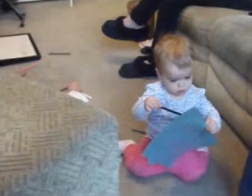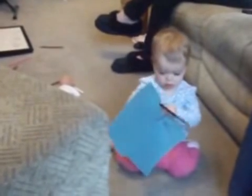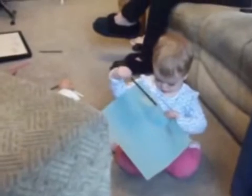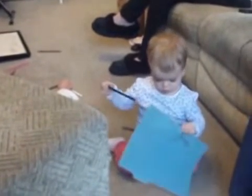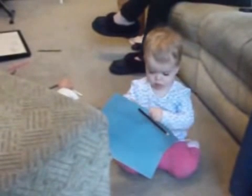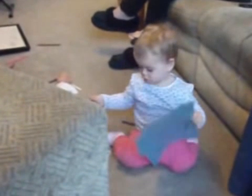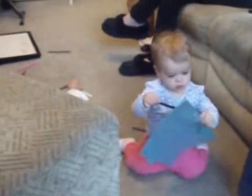pushed the pencil through the paper. You can see she pushes it through, she pulls it back, she then decides to push it through the other side, pushes it through, pulls it back, then pushes it through the first side, and then pulls it out again. Now I want to show that again a bit more slowly and make some comments about what was going on. Reduce the speed a bit.